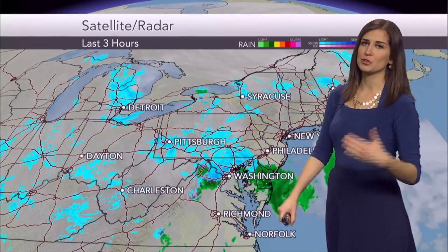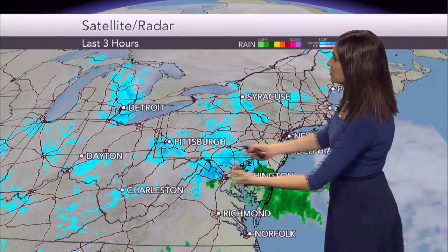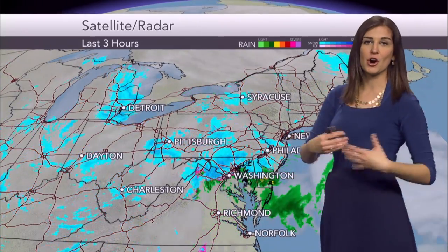Washington, D.C., you've been flirting with the rain snow line pretty much all day long. The higher accumulations taking place to the northwest of the city near Westminster, we continue to just be hard hit with some steady snow.